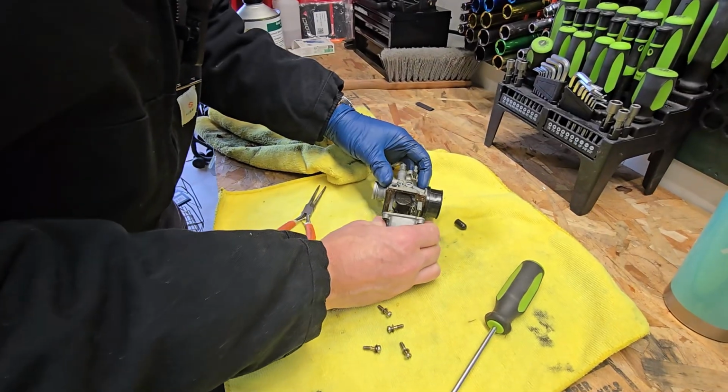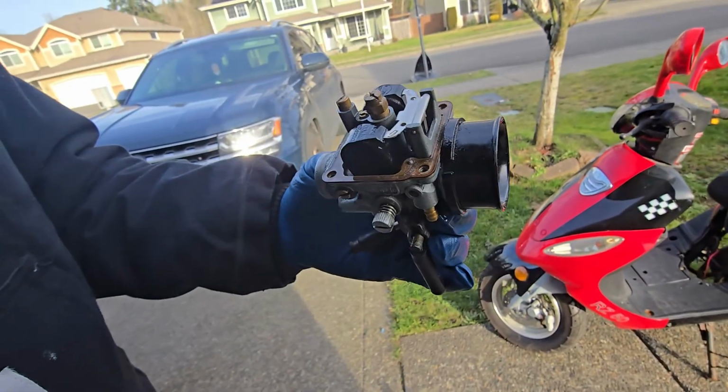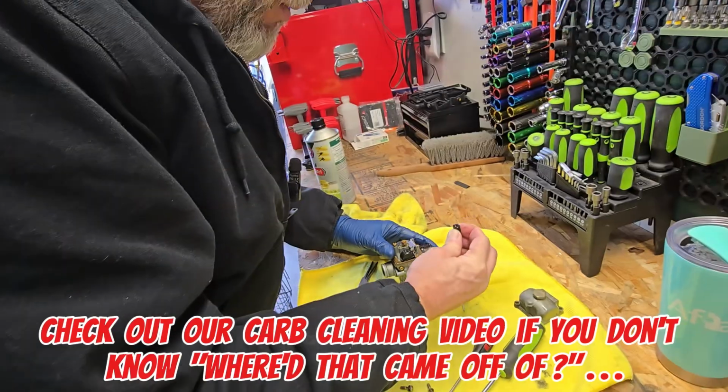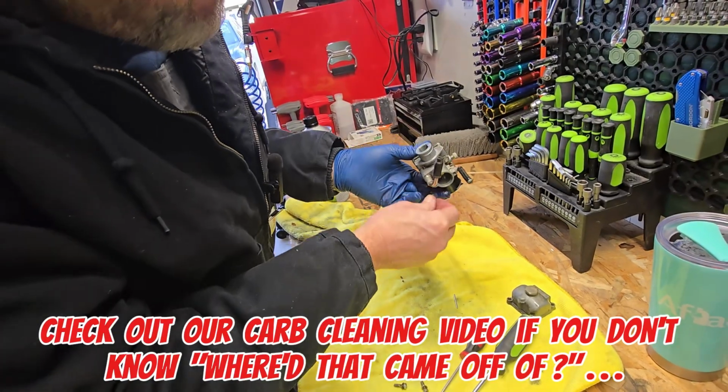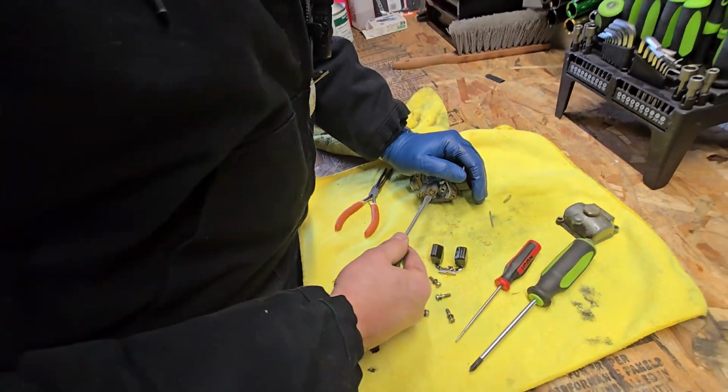Oh my gosh. Not horrible, but definitely doesn't look new. Well, everything's there. Let's go ahead and pull it apart. Where did that come off of? Oh, no? No. Yeah, that looked all right. All right, well, we're gonna get it all cleaned out and put it back on the bike. We'll see once that's done.